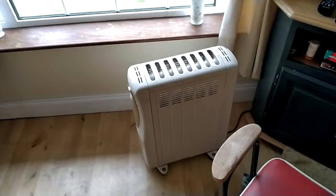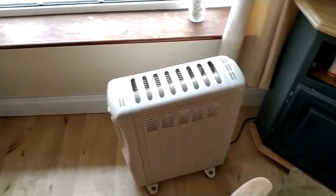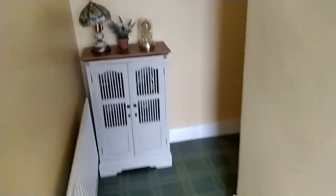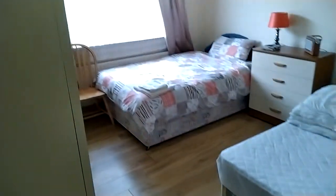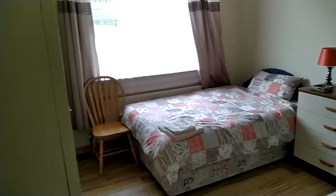And I've got my heater here. It's very quick and easy to heat this room, although they do have conventional radiators as well, but you don't really need it. And let's go to the bedrooms. Nice bedrooms with vinyl flooring. That's not laminate, that's vinyl.